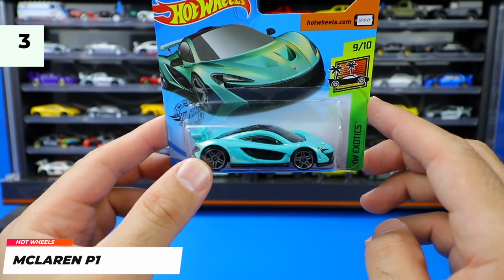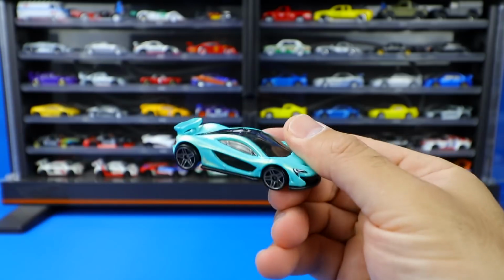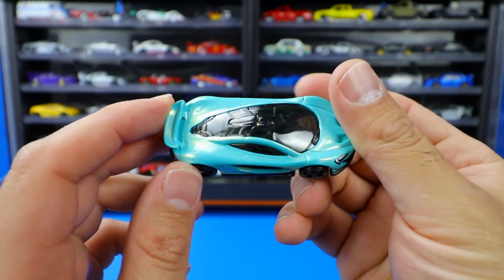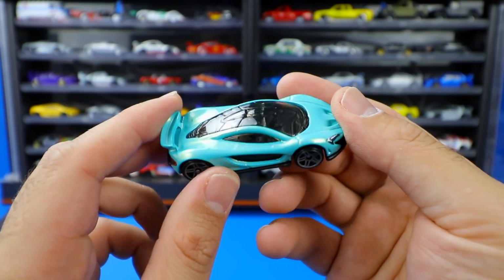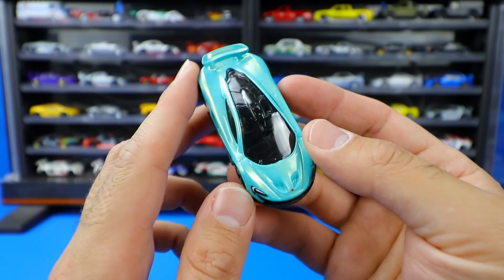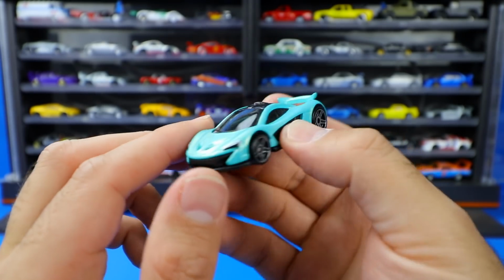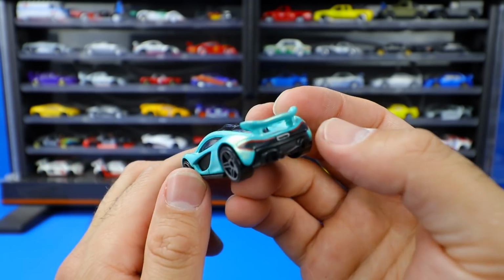This is a newer color variation of this one. I'm not sure exactly what to call this color. It's almost like an emerald green color. I think that's what I'm gonna call it. It's a very satin kind of glossy look to it. Gray wheels on there, almost looks sky blue mixed with green. I don't know what to call this color exactly, but again, parked in race mode.